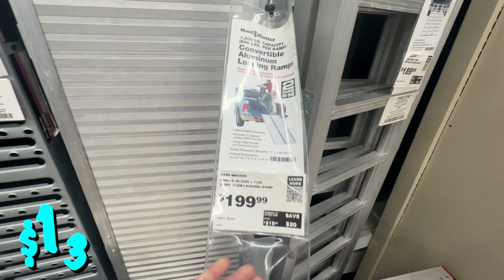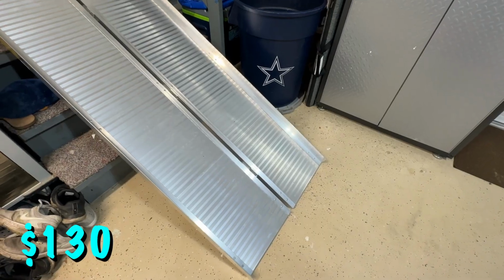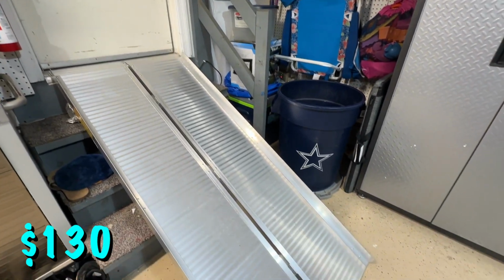Another nice deal are these aluminum loading ramps. The nice thing about these is they're super lightweight. They're easy to handle with just one person. We actually use them for a wheelchair ramp, but these rarely go on sale, and they're on sale right now for ITC members at $70 off at $130.